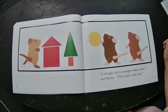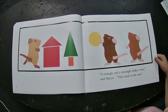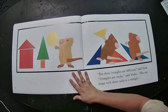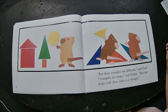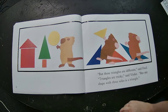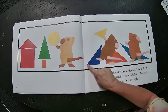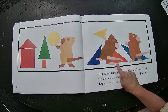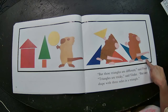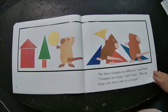A triangle and a rectangle make a tree, said Martin. This circle is the sun. Got a nice little village there, don't they? But these triangles are different, said Fred. Triangles are tricky, said Violet, but any shape with 3 sides is a triangle. And like I said, you can see some triangles may look like this, or this blue one right here. There's a yellow triangle, an orange one behind the mouse, and then here's another orange one. But just like they said, if it has 3 sides, it's a triangle.